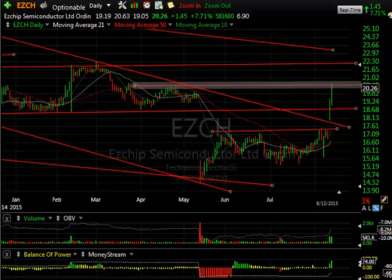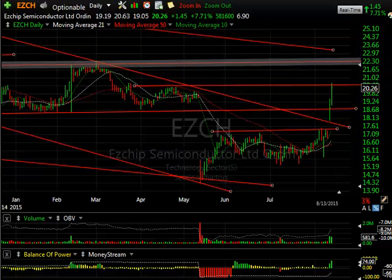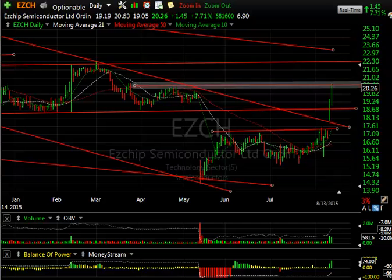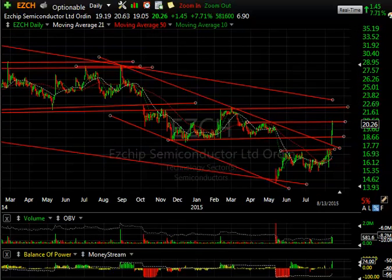Keep in mind that the resistance right here could thwart the advance. We could get a pullback. Look for either one of two things: a consolidation, low volume pullback-flag type setup, or a run to resistance up around 22.5, at which point it then may pull back. If it pulled back first, then 22.5 to 23 would be your target zone. But a very strong surge with a breakaway gap has me thinking this one's turned the corner.